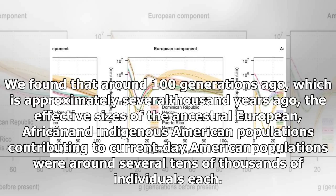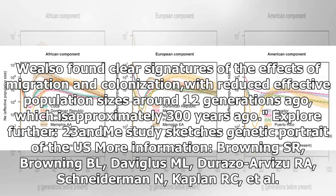We found that around 100 generations ago, which is approximately several thousand years ago, the effective sizes of the ancestral European, African and indigenous American populations contributing to current-day American populations were around several tens of thousands of individuals each. We also found clear signatures of the effects of migration and colonization, with reduced effective population sizes around 12 generations ago, which is approximately 300 years ago."